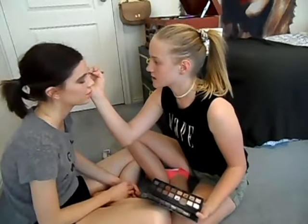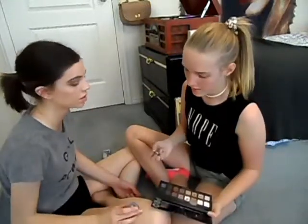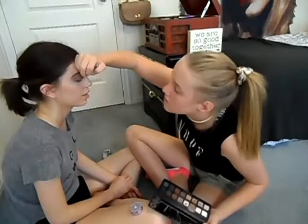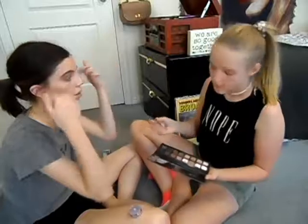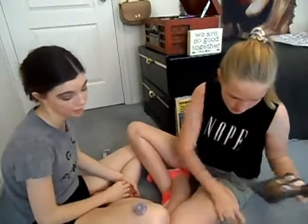Champagne has so many eyeshadows and highlights. I have the Urban Decay Champagne here, and it's my favorite. If you want to use this, you're welcome. It's so good. I especially love putting it in my inner corner and as a brow bone highlight. That's what I use it for every day.